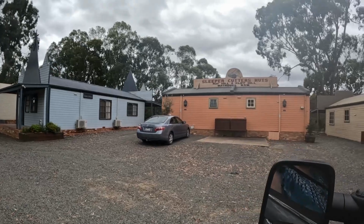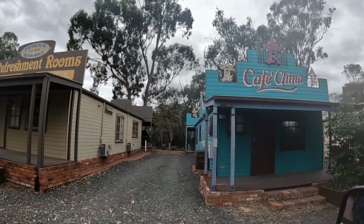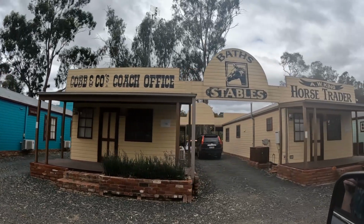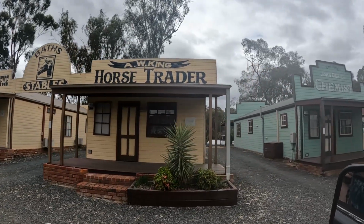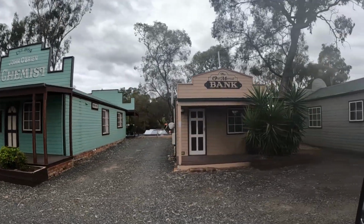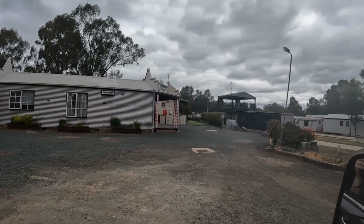Okay, here we are at the caravan park, and it's just a quick little look at the cabins they've got here, or some of the cabins. It's a bit of a theme, sort of like an old town setup. Barber. That's it.